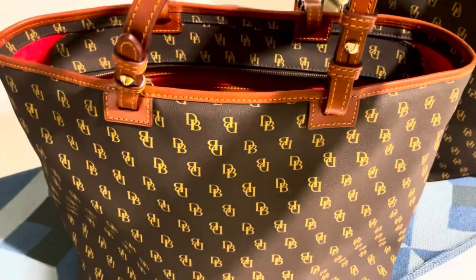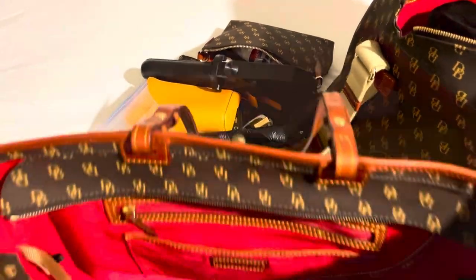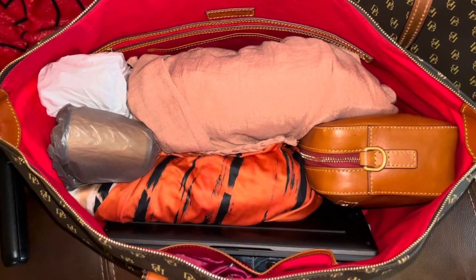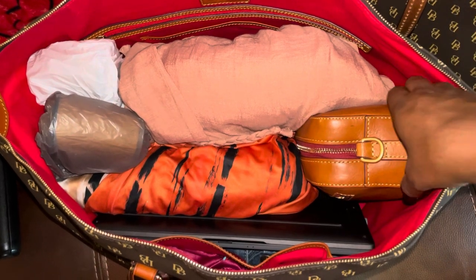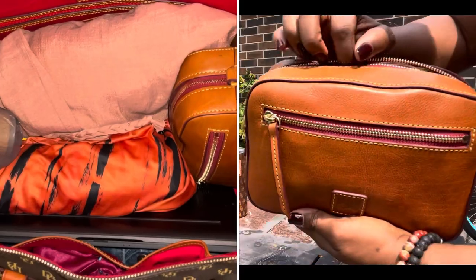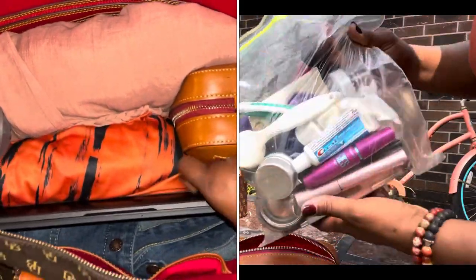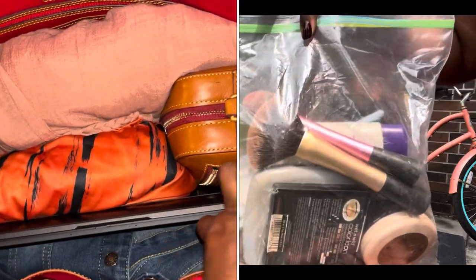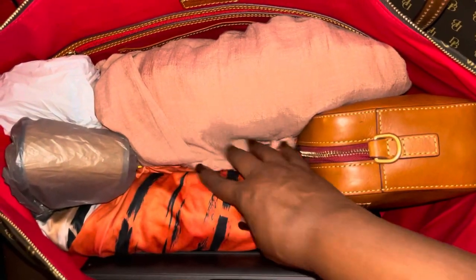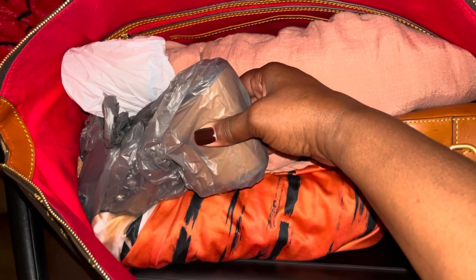This bag was an absolute workhorse for travel. A very nice bag. So here is just a quick view of how I have my weekender packed. As you can see here, I have my Dooney and Bourke Florentine leather camera case crossbody that I use as my toiletry bag. I have some jumpsuits that I folded up in here. I have a jean jacket, and underneath all of this, I have my sleeping clothes and my undergarments.